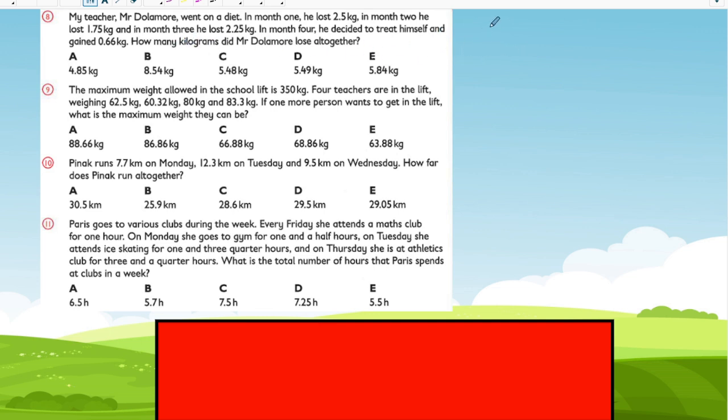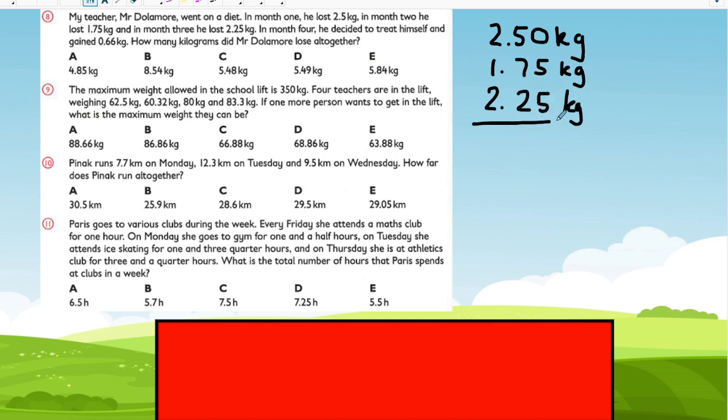So we tend to start with the biggest number at the top. So 2.5. I'm going to put the placeholder in as well. Then we've got 1.75 and 2.25. So again, just making sure that all those digits are lined up. So we add up first hundredths.